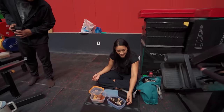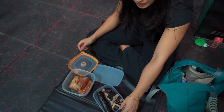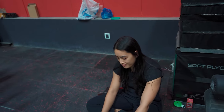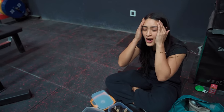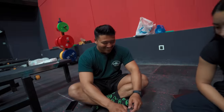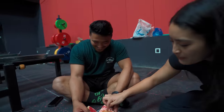What happened to my kimbap? Oh no. How did it break like this? I think it's old, overloaded. Oh my God. Do we want tea?